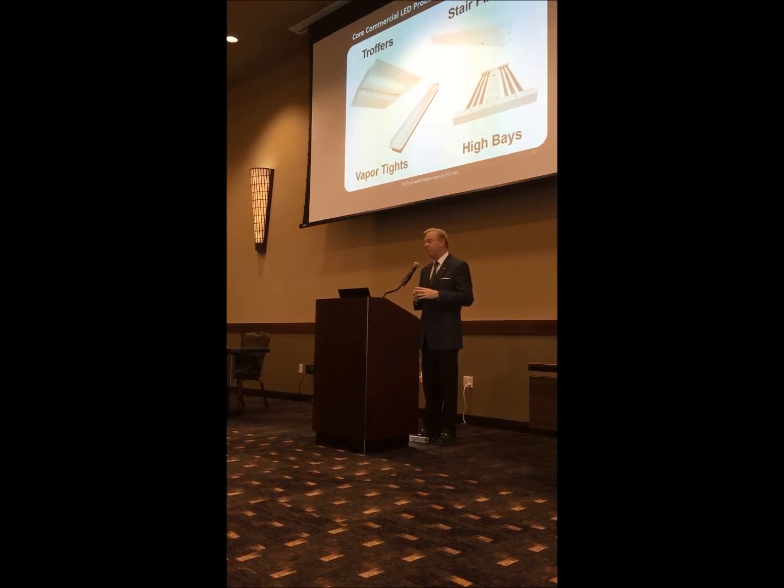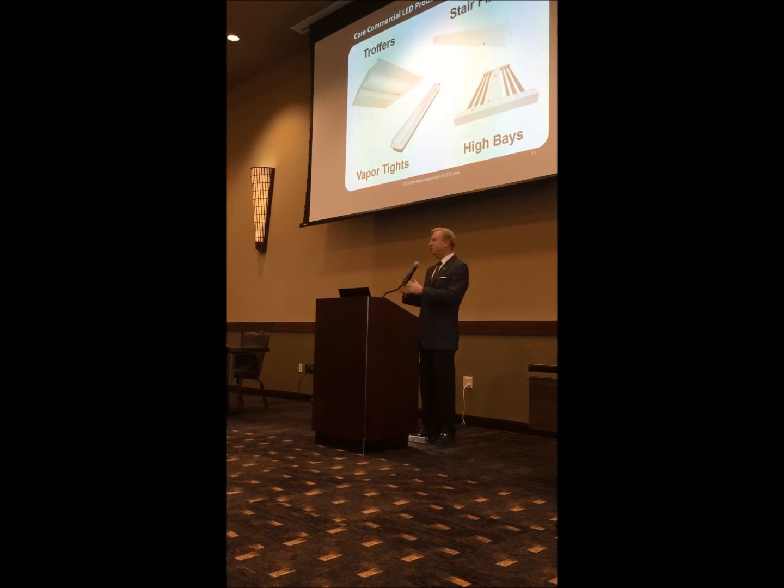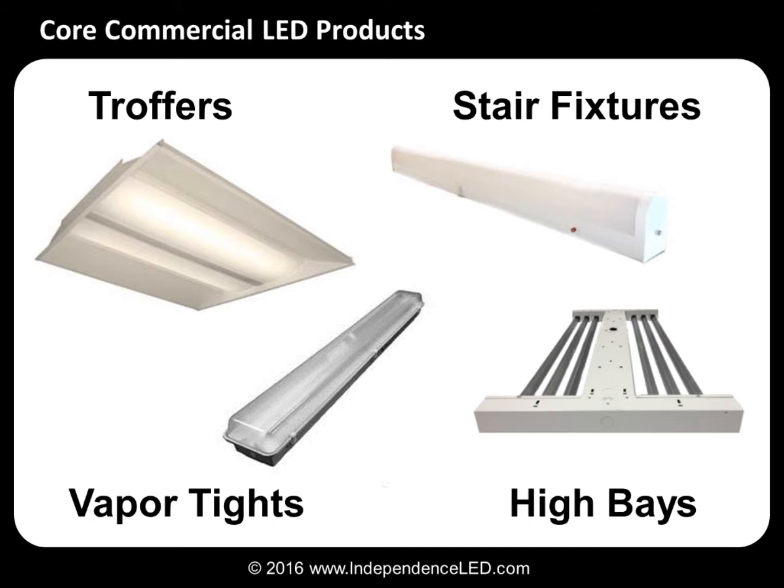When it comes to other types of lights, we have expanded, as many of the other players at the manufacturing level have, to include troughers. It's not just changing the tubes, and the wake-up call came when a developer said, Charlie, love what you've done. We have a new construction project. Why should we put tubes in troughers that were designed for fluorescent, mercury-based illumination? We said, great call. We will use strips. We will design systems that will have this stylistic look of what you may want, volumetric, code, whatever it happens to be, and do the same with stair fixtures, for vapor tights, and even for high bays.